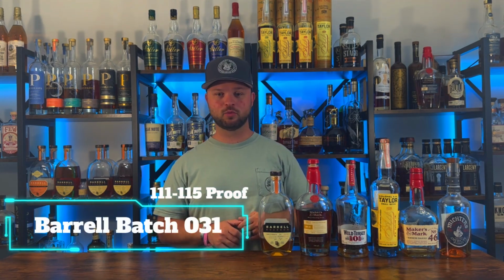Next up, we're at the 111 to 115 proof range. This is one of my absolute favorite proof ranges to enjoy, right? It's not too hot, but you're getting a full spectrum of flavor coming out of these whiskeys and bourbons, whatever you're drinking. Like I said, my personal favorite 5 proof points to dabble in and enjoy. So this bottle is none other than one of my absolute favorites of all time, and that bottle goes to Barrell Bourbon Batch 31.